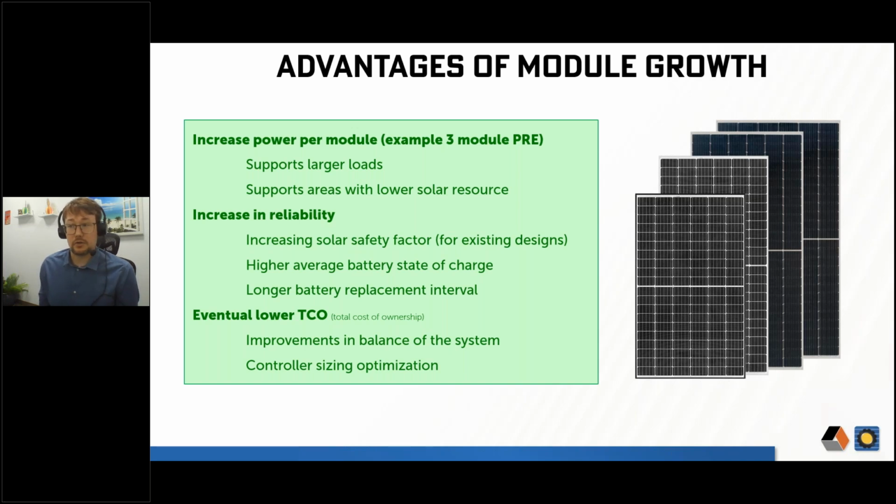They can contribute to better reliability for the system, including what we call the solar safety factor or the array to load ratio. Having a higher solar safety factor will result in a higher average battery state of charge, which will result in longer battery replacement intervals, improving your OPEX costs. Eventually, there will likely be other sources of lowering total cost of ownership, including improvements in the balance of systems, as well as controller sizing optimization.